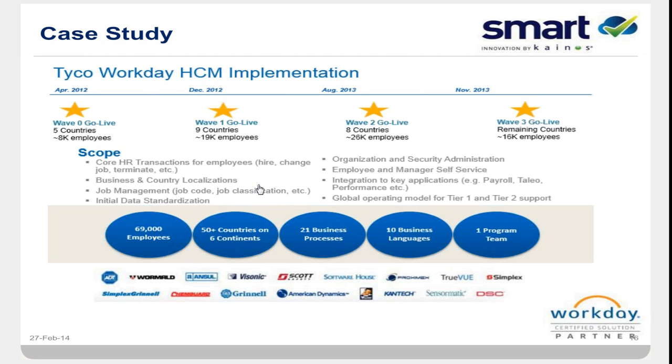So we participated in the Kainos Smart Early Adopter Program, and we first used Kainos Smart with Workday Update 20. As part of the Early Adopter Program, Kainos was a great partner with Tyco, and Tyco a great partner with Kainos. Tyco was able to help shape the Kainos Smart tool via the Early Adopter Program.